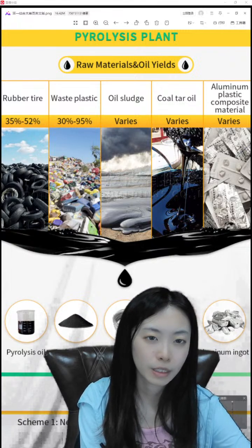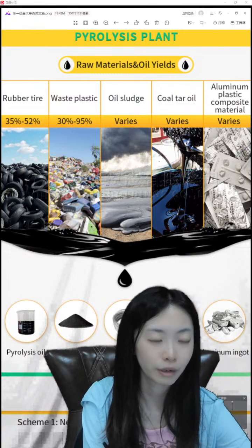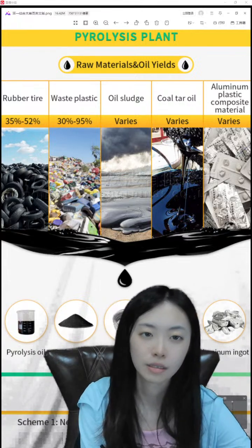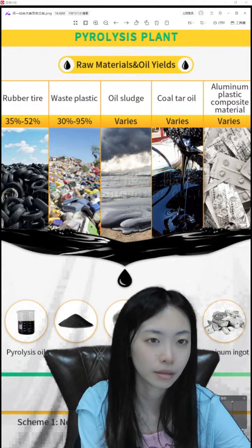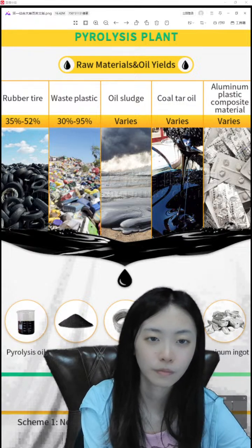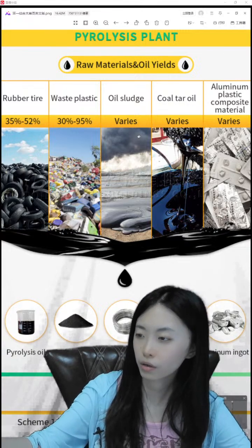But most of our clients will not use this pure plastic to pyrolyze to oil. Maybe they do deep processing. So the plastic that we can get is also always the garbage from our daily life or construction garbage. So this is the plastic, and next are the oil sludge and the coal tar oil.